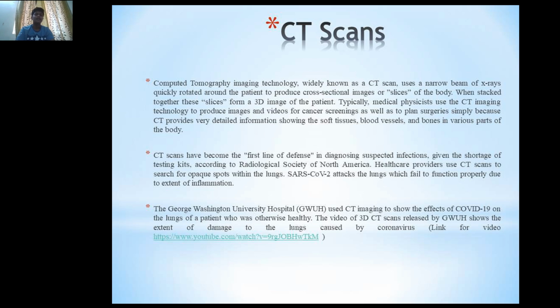CT scans. The computed tomography imaging technology, widely known as CT scan, uses a narrow beam of X-rays quickly rotated around the patient to produce cross-sectional images or slices of the body. When stacked together, these slices form a 3D image of the patient. Typically, medical physicists use CT scan imaging technology to produce images and videos for cancer screening as well as planning surgeries, simply because CT scan provides very detailed information showing the soft tissues, blood vessels, and bone in various parts of the body.